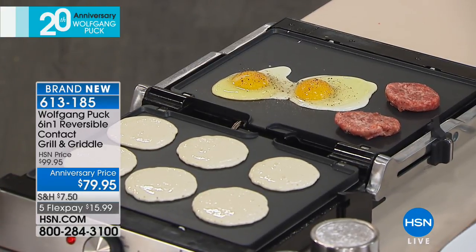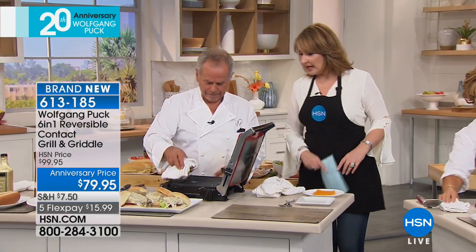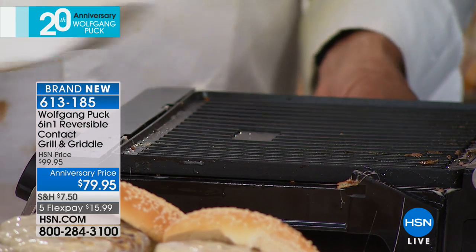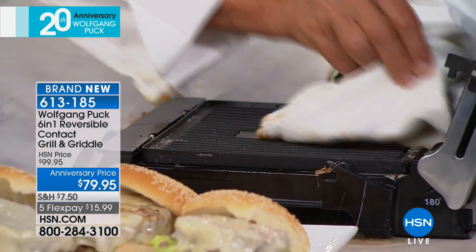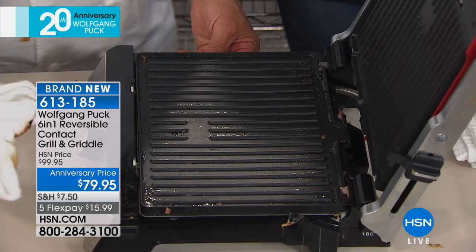It's so smart, and it's really beautiful to look at. The design is so pretty. And it's easy to clean. It's completely nonstick. And look at that. I push everything down here, and the drip tray is here in the back. So you can see, that way my meat doesn't sit in grease.